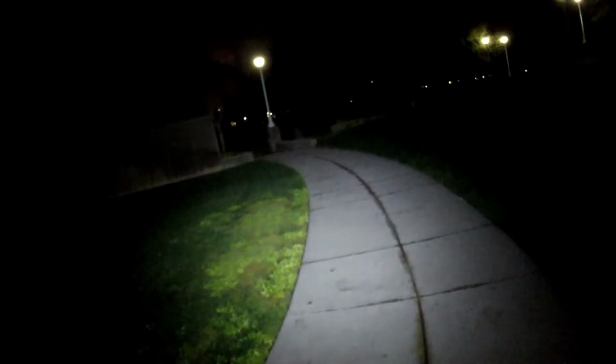Now, let's go to what I call super power mode. When holding the button down, it goes to 1,000 lumens. And you can see, it's a pretty good shot right there. This will only stay on for 40 seconds. After 40 seconds, it will cycle down to where you last had it before you pushed the super power button. There's a couple more things that I want to show you about this headlamp, so let's go back inside.